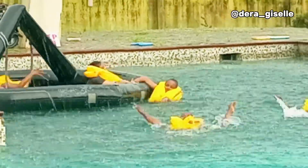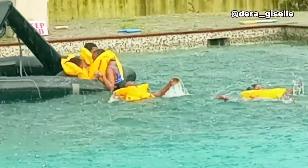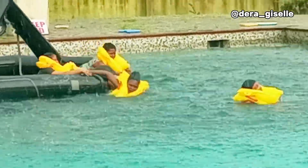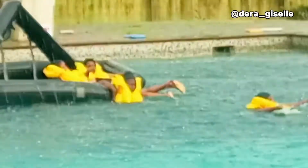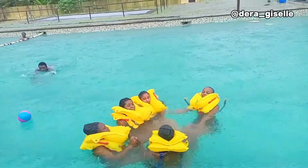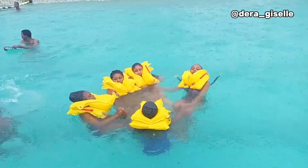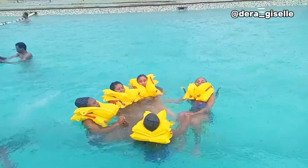You can see all of us getting in at this point. It was mandatory for all of us to get in to pass this ditching test, because you have to be able to get in and help other people get into the life raft in case of an emergency. And after we were done with that, we came out of the life raft. You can see the five of us that went in our own batch.